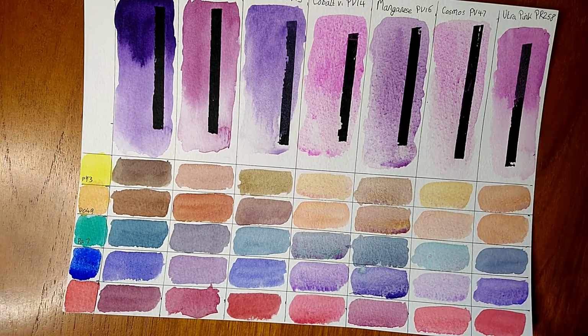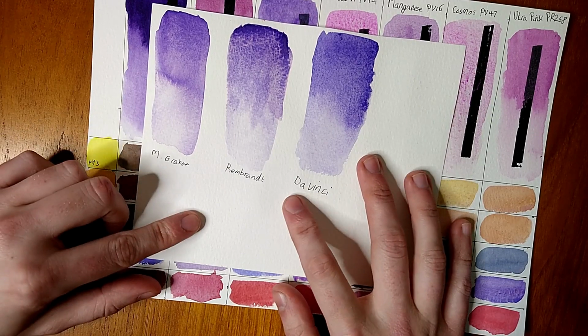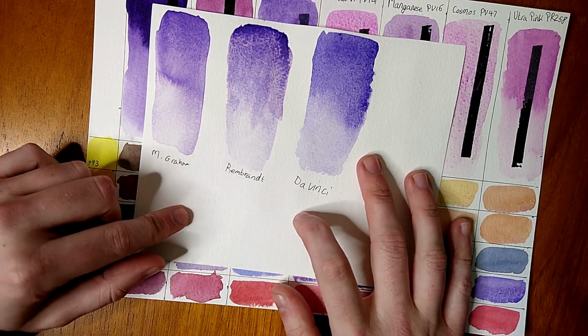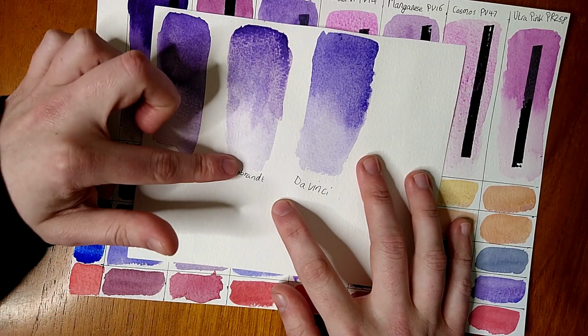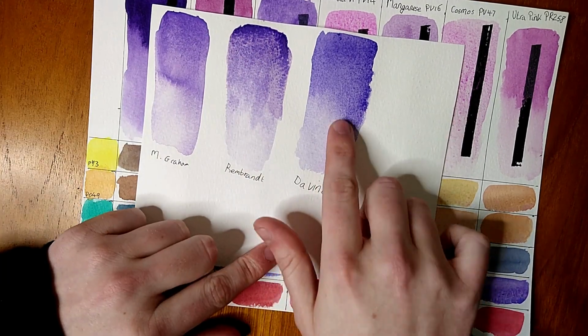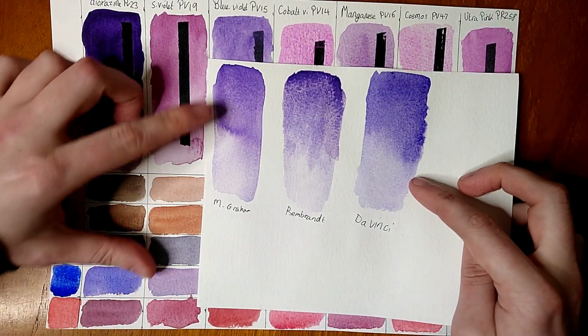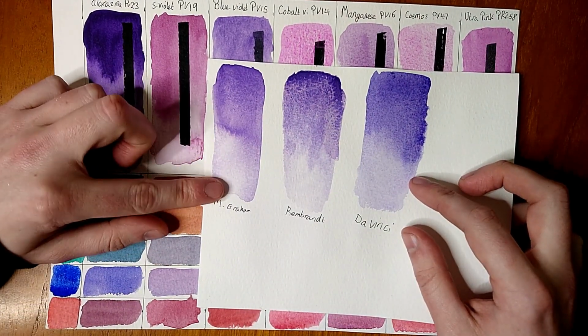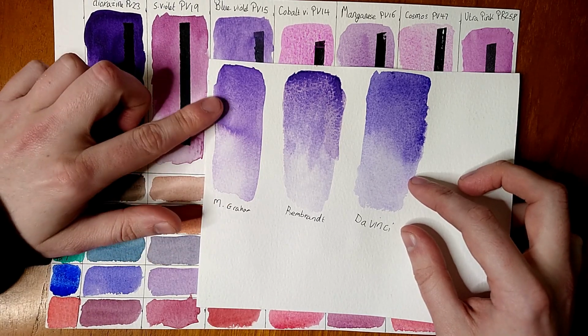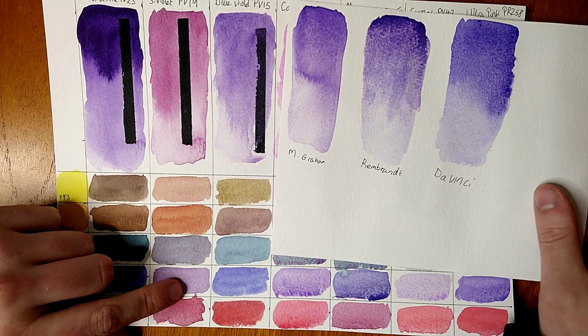I have here 3 swatches of the Ultramarine Violet from 3 other brands that I have in my collection. So the Rembrandt one in the middle is the most granulating. The Da Vinci is a little bit more blue than the Sennelier version. And the M. Graham one is a little bit more red, and it's pretty similar to the Sennelier version actually. It's quite a nice smooth colour, and it's got a nice bit of brightness to it.